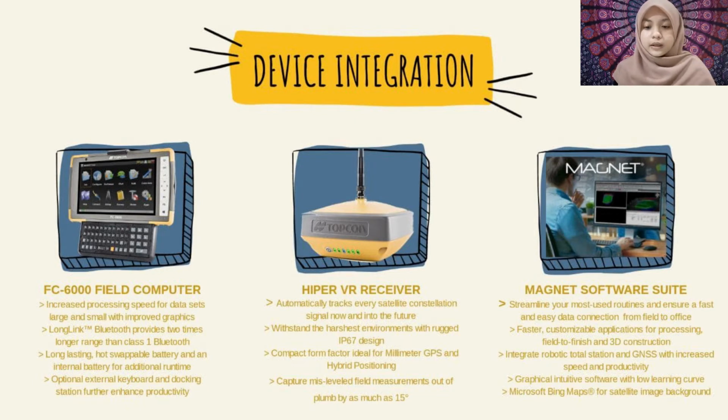Next, we can integrate the Hyper VR receiver. It can automatically track every satellite constellation signal now and into the future. It can withstand the harshest environments with a rugged IP67 design. It is a compact form factor ideal for millimeter GPS and hybrid positioning, and it can capture measurements out of plumb by as much as 15 degrees.